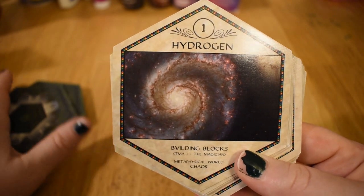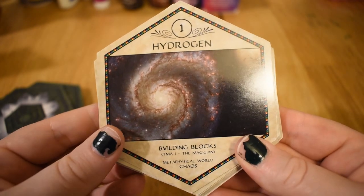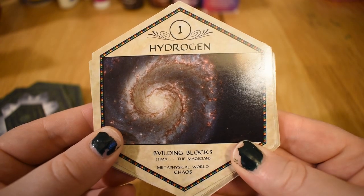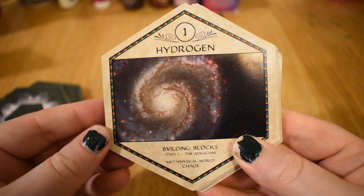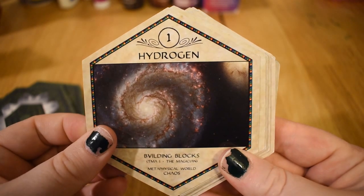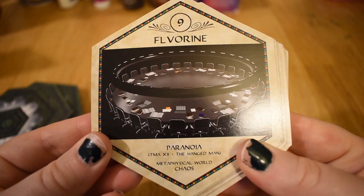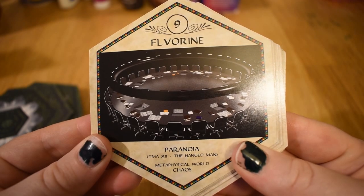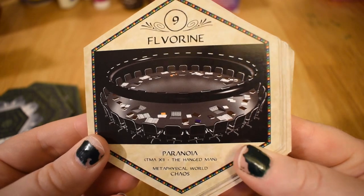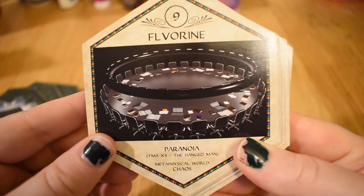So now we're into the metaphysical world cards, and we have the chaos section here. So you have hydrogen, and it says building blocks, and it's related to the magician. And we have this spiral galaxy here, right? Hydrogen. We have fluorine. It says paranoia, the hanged man, number 12. We have a situation room here. This is clearly like a 3D, CAD rendered or Photoshop or whatever.